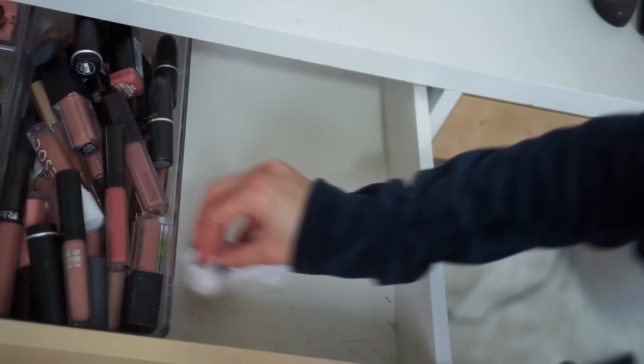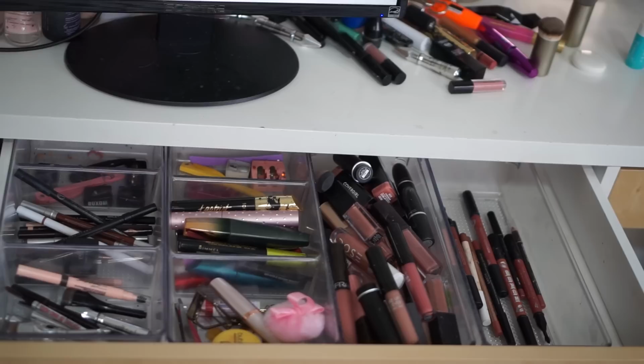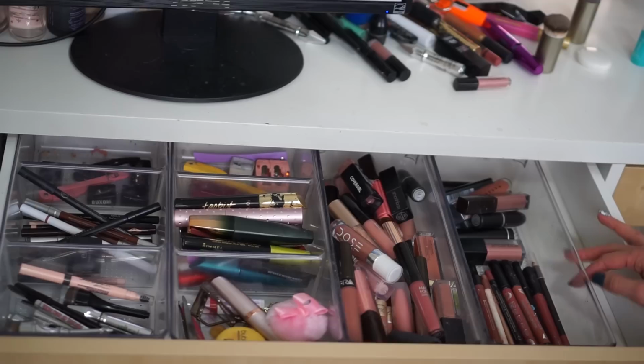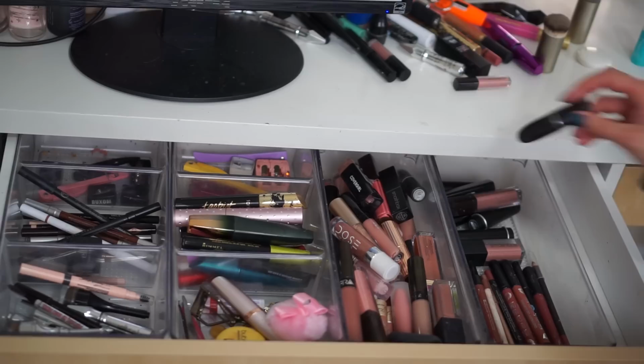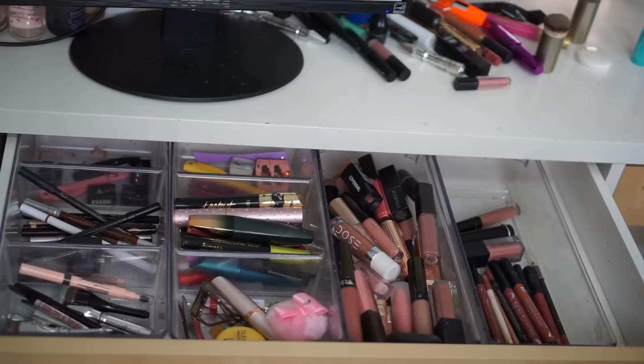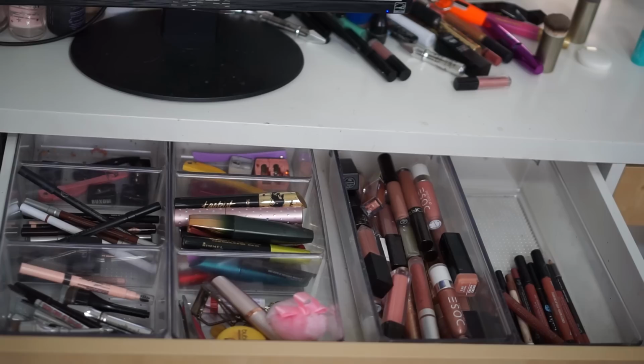Okay. So those are all my lip liners now. There we go. Wow, did I even do anything? Did I even do anything is the question. And now I can finally wait. So I'm thinking what I'm gonna do. Oh god. There's still too much lip products here. I gotta narrow it down more. This is too many. And I think I'm okay with that.